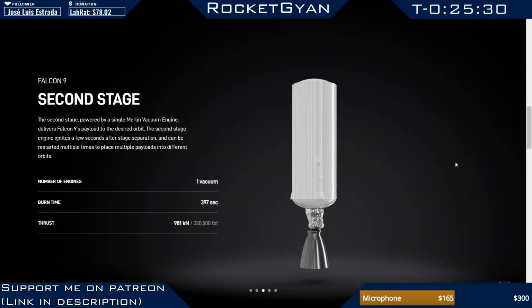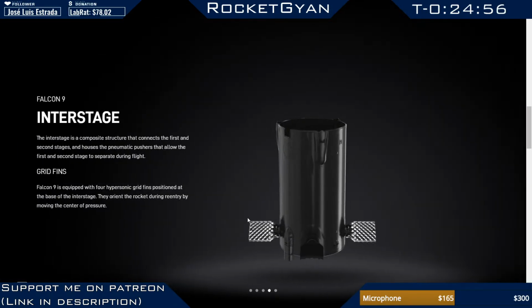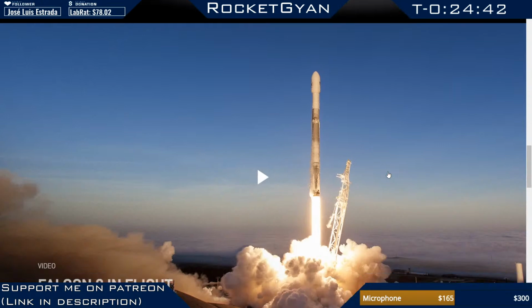Then the second stage runs on MVac, which is a vacuum-optimized Merlin engine, and this one is a bit different. The nozzle is a bigger one for the second stage, obviously, because it has to travel in vacuum. There are some other changes also, like the pre-burner exhaust, which comes out of the engine. It is directly fed into the combustion chamber to keep it cool, because that gas is a bit cooler. The interstage houses the second stage and the grid fins, because those grid fins help in maneuvering. And then the fairing, which is being launched today with the payload in it, and the payload is the SXM-7 satellite.